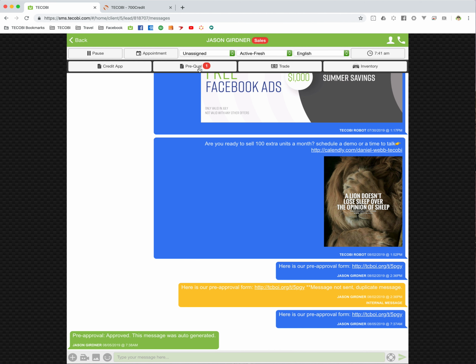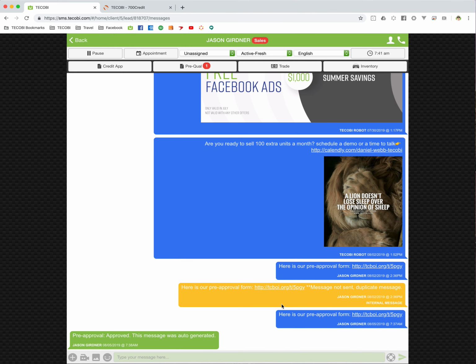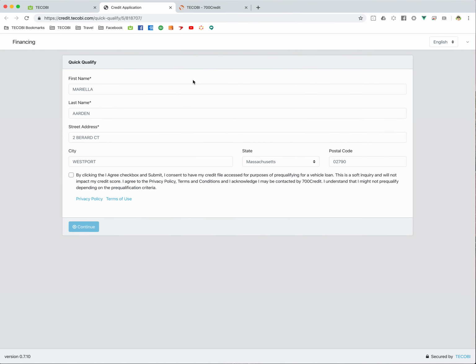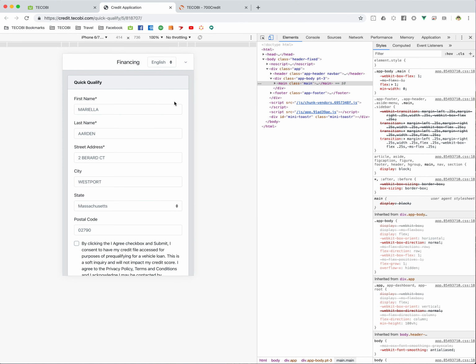Once you're set up, you'll be able to send customers a link. Up here, there'll be a place for you to send them their pre-qualification link, where you can see it says, here's our pre-approval form. The customer will click the link that's being text messaged to them. I'm going to make this look like a mobile device so that it looks more like what the customer is going to see on their cell phone.